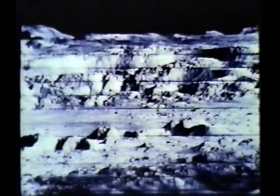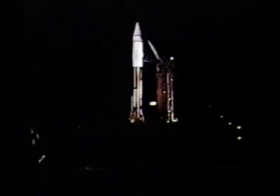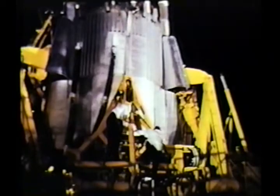Taking pictures of the moon is one thing. Landing on the lunar surface is quite another. And that would be the task of NASA's Surveyor spacecraft. The mission: launch this spacecraft on an Atlas Centaur rocket, travel more than 240,000 miles through space, make a soft landing on the lunar surface, and then begin sending pictures back to Earth. Launch was scheduled for Memorial Day, 1966.